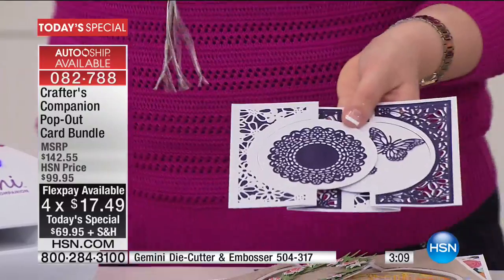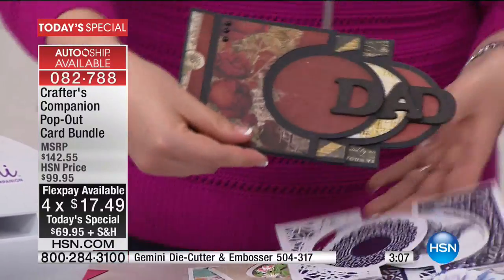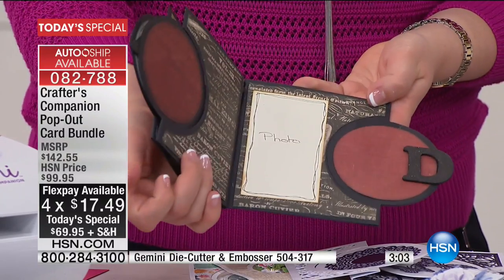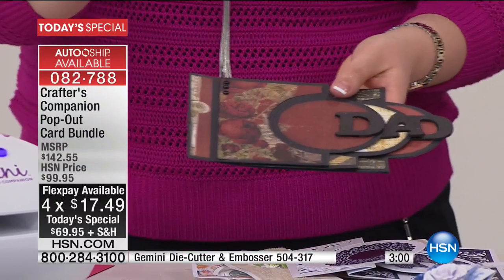If you want to keep going again, what about not even using them for cards? What about using the die shape to make things like your little photo books? Don't just think you're limited to just the card I've done.